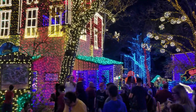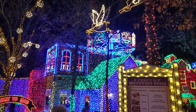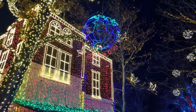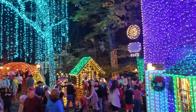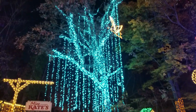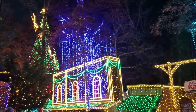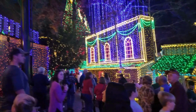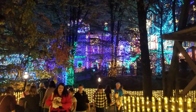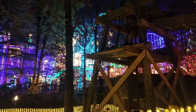All the buildings are completely covered. There's one of the bits inspired by what used to be down at Hollywood Studios, the Osborne lights. See the trains and the smoke coming off the engine. And there's the globe. The wall of blue. Tree. And up above everything, globe. So Midtown used to be a nice quiet part of the park, and you can see now it is just brilliantly lit up. Absolutely gorgeous.